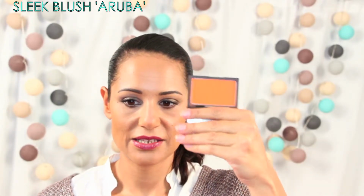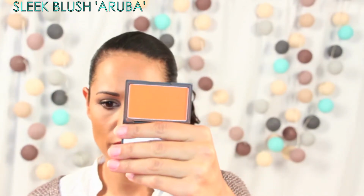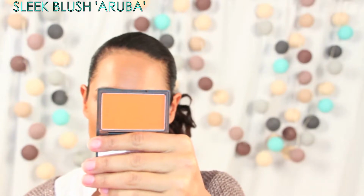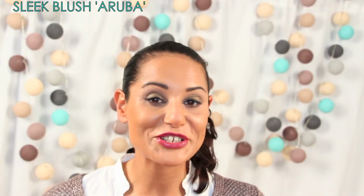And it's like the most amazing orange you'll ever see. And I know it can look super scary in the pan. Let's see if I come up close. You can see it better. So it does look super orange. Even on camera, I don't think it's picking it up. It looks almost like neon orange.